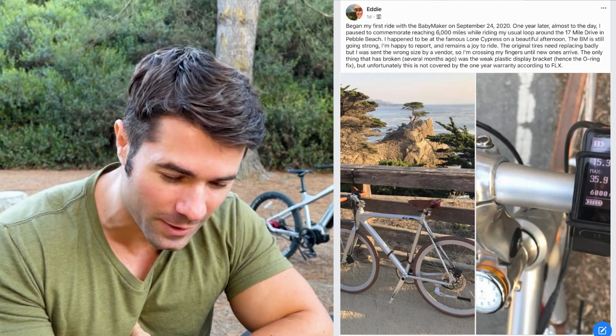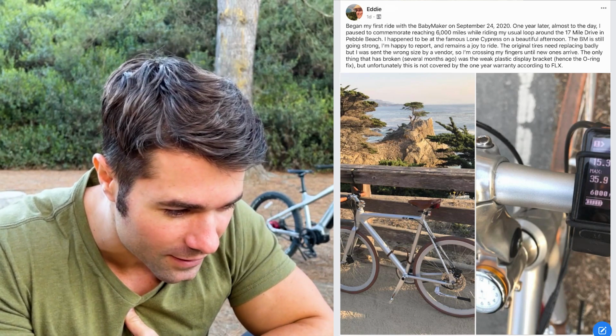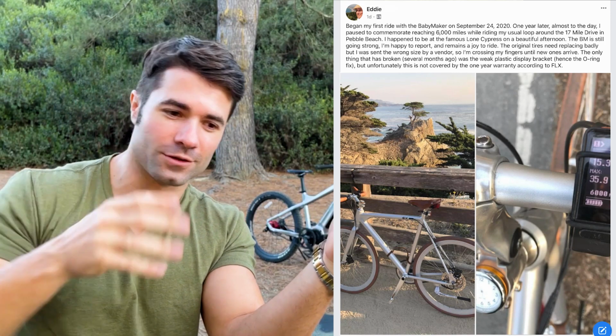We're gonna end this one with a few more of your rider photos. This one from Eddie: began my first ride in September 2020. 1 year later, I'm commemorating 6,000 miles. Awesome, Eddie. I am so stoked to hear about that. And his bike is so cool. He put a clock on top of the stem, put an adjustable stem on there. Looks like new bar grips, and a handle too in between the seat tube and the down tube, so you can just pick up the bike with the handle, a leather handle. What a nice touch. Eddie, thank you for posting. Enjoy the ride for thousands of miles to come.